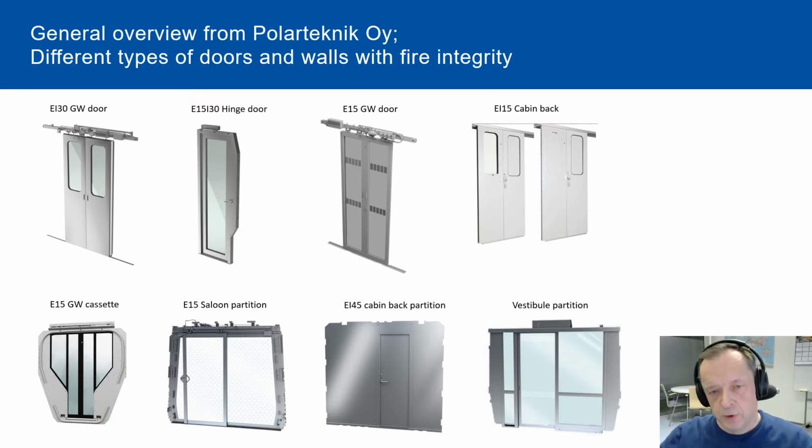In the saloon and vestibule area, we can supply complete partitions with or without fire rating and in different configurations. So if you have a need, contact us and we'll figure out a way to fulfill the requirements in your project.